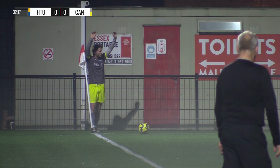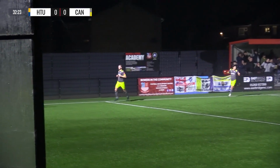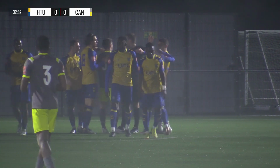Some flashing lights behind the goal there you might spot when the ball comes in. I think the Canvey fans have put that up. Corner comes in, and it is in. Oh, that looked like it isn't in. That looked like a bit of a hand of God to me. A whistle's been blown. I believe it was a hand of God. The hashtag players aren't happy, but everyone's saying handball. I don't know if the flashing light behind the goal played any part in that. I wouldn't imagine it did.